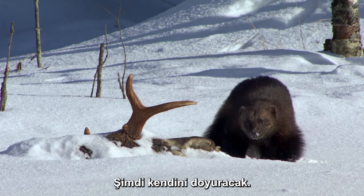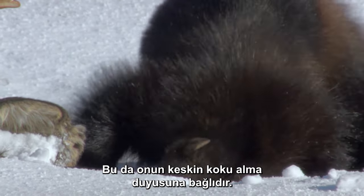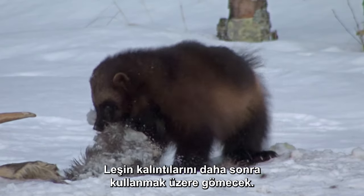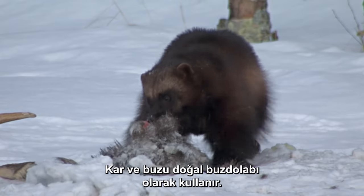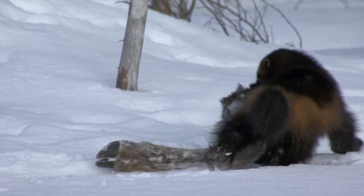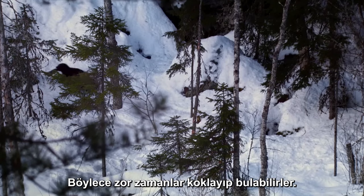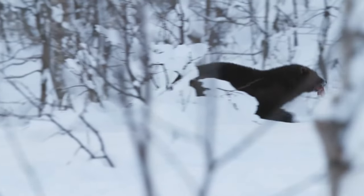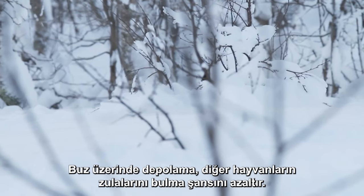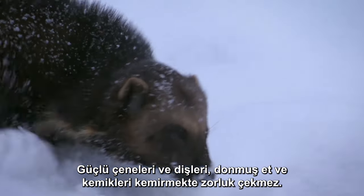She'll gorge herself now, and then apply her special forces survival training tactics, which rely on her keen sense of smell. She'll bury the remains of the carcass for later, using the snow and ice as a natural refrigerator. Wolverines stash food this way throughout their territory so they can sniff it out when times get tough. Storage on ice reduces the chances of other animals finding their cache. Their strong jaws and teeth have no trouble gnawing through frozen flesh and bone.